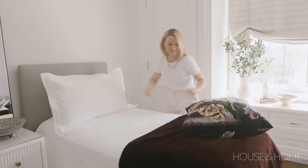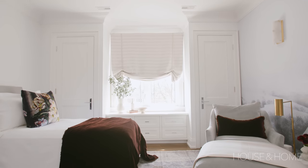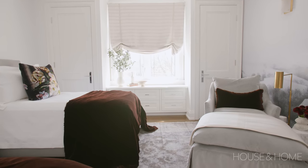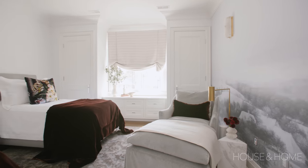For me, the most important part of a guest bedroom is luxurious bedding, and crisp white sheets are the best place to start. And so we sort of built off of that. We wanted to incorporate this gorgeous silk velvet coverlet that we had found. It's in this deep burgundy color. It does have a very south of France kind of aesthetic, very romantic, but we wanted to counter it with something that was a little bit more structured.